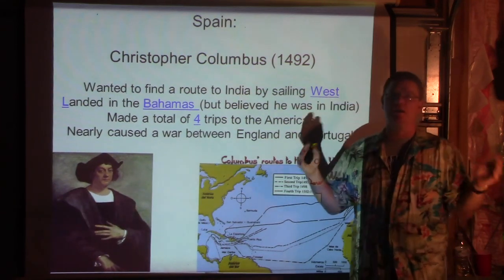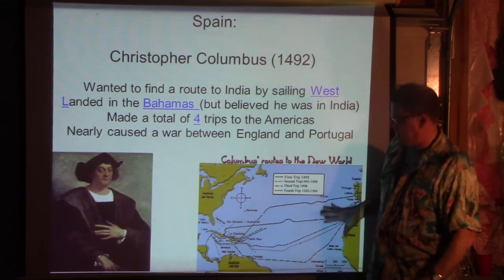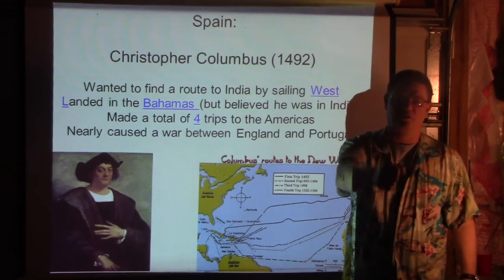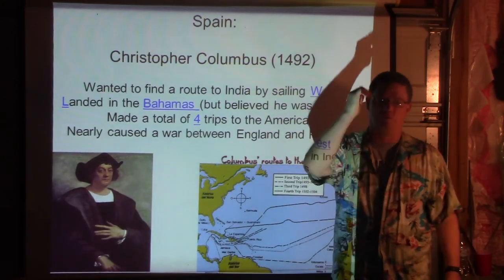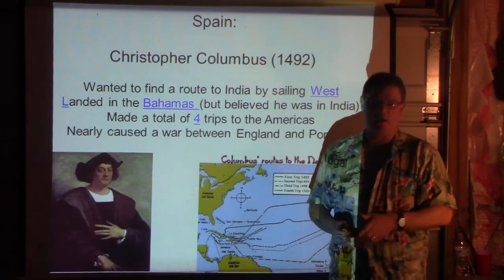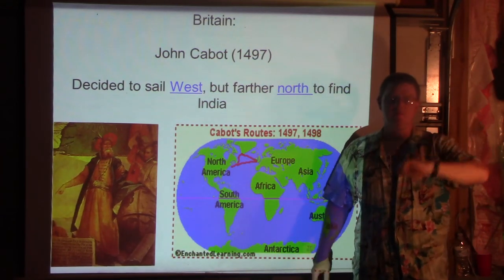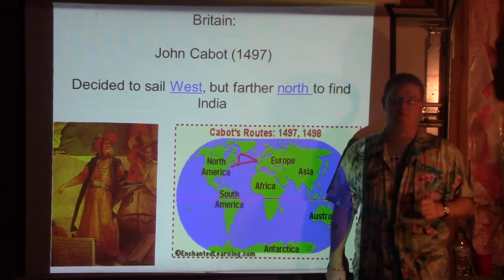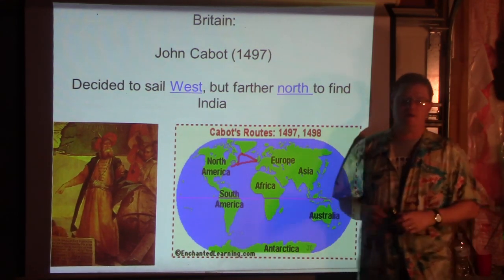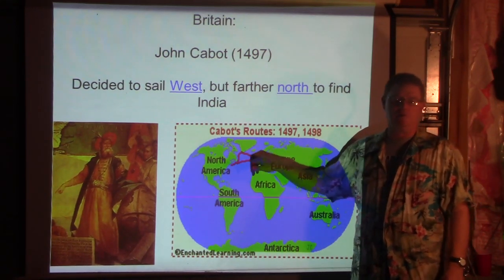And his journey nearly causes a war between England and Portugal, who now that Columbus made it, everybody is going for this territory, and the Pope had to step in and sign one of the famous treaties of Paris saying, you get this and you get that, there will be no shenanigans between you two. So, speaking of that, now that Columbus has discovered the New World, believing that he was in India, even though he was many thousand miles off, England jumps into the game, the island nation of Great Britain.